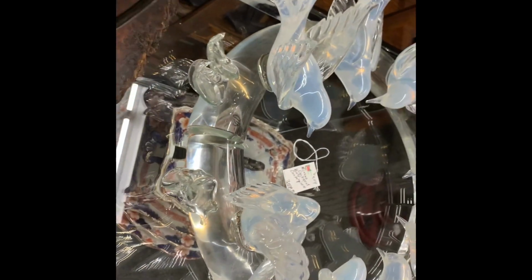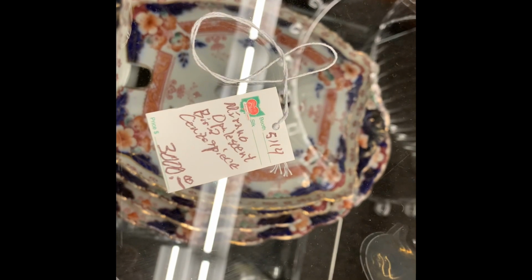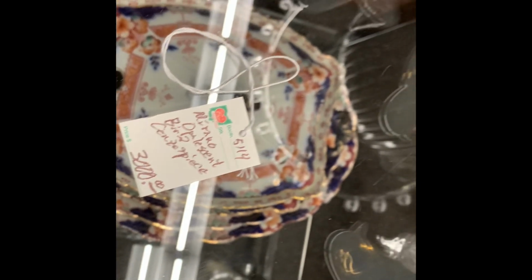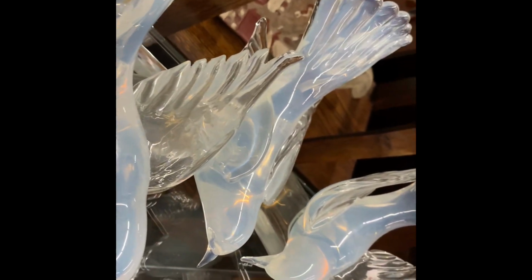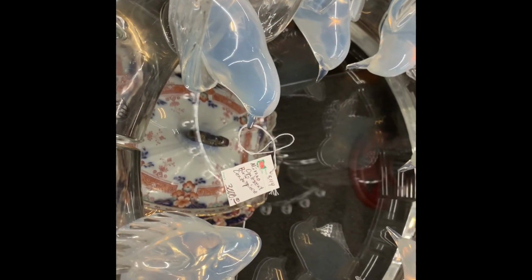And those little wheels and stuff were in the back room where they have bigger booths, bigger furniture. And then I found this. Look at this. It says on the tag, Murano Birds. They're in a circle and they've made a centerpiece. I mean, is that gorgeous opalescent glass or what? I've never seen anything like this. Of course, I didn't look to see if there's any damage because, you know, not in the budget for $3,000, but it is stunning. Beautiful.